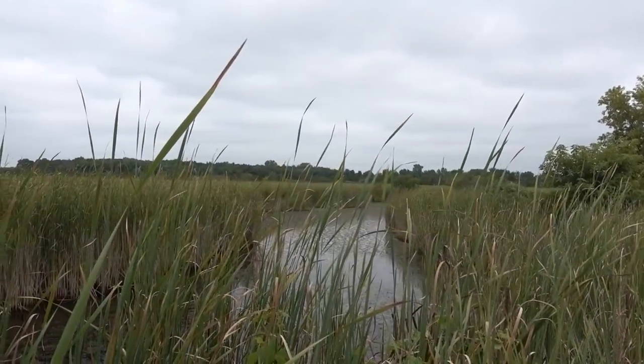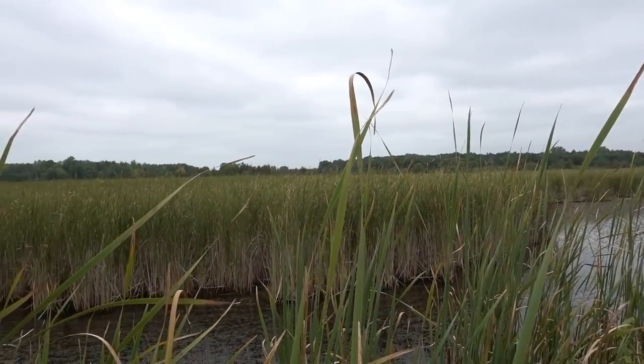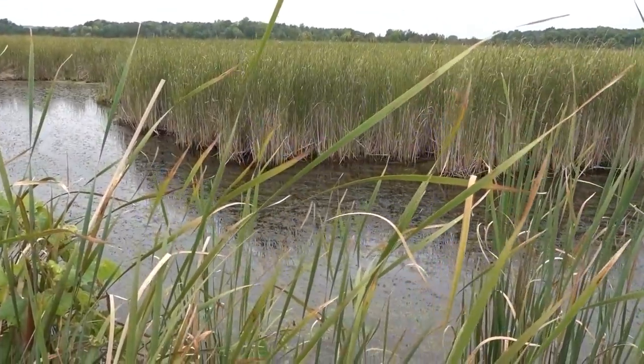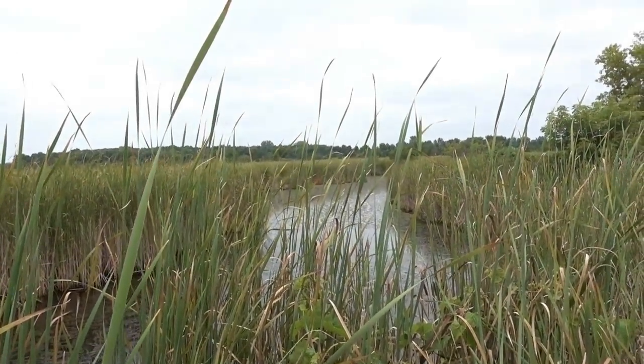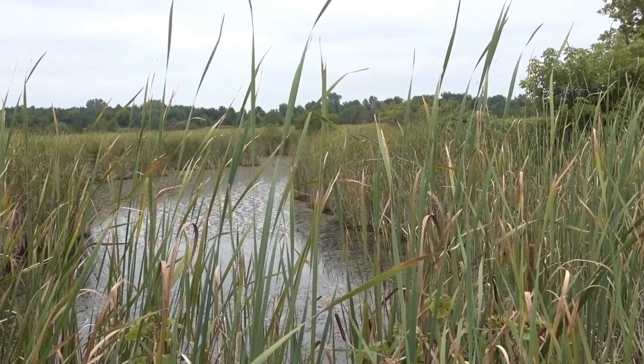Well, look at this. We are literally out in the middle of nowhere. Or so you would think. They've got this little pond here with cattails as far as the eye can see.